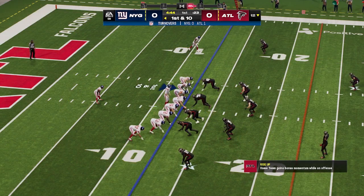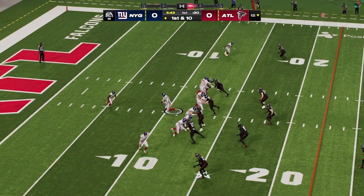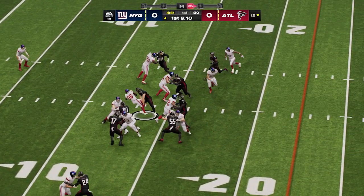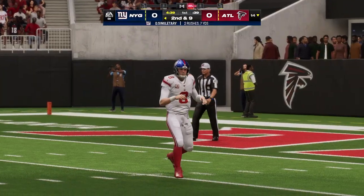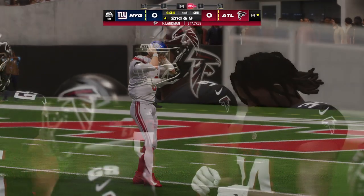Now they're ready to go. They've kind of got to look at them, got a sense. Let's see if they open things up a little bit. Let's see what the defense does here, too, after a good stop. A run on first down, but it's not going to get him much. Maybe a yard, and that's all.